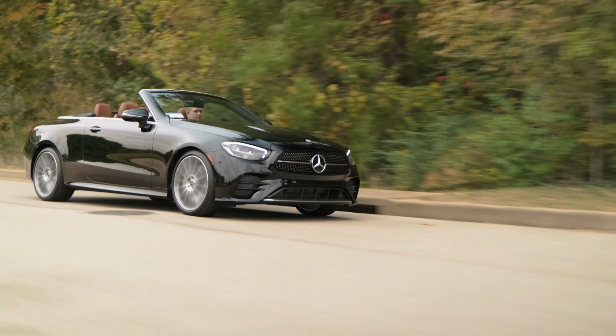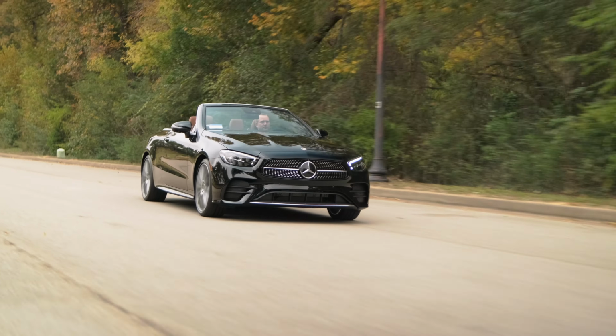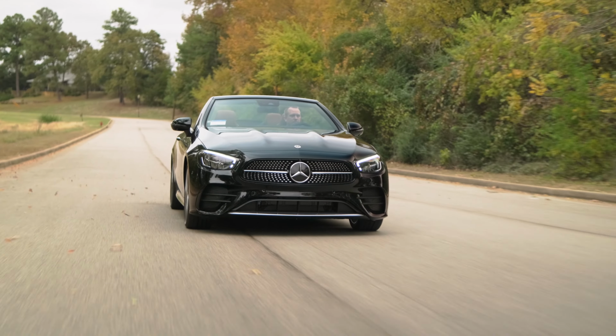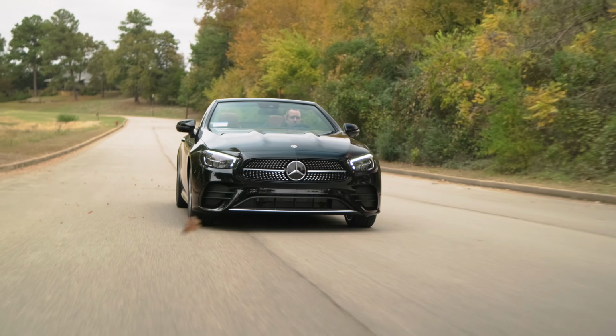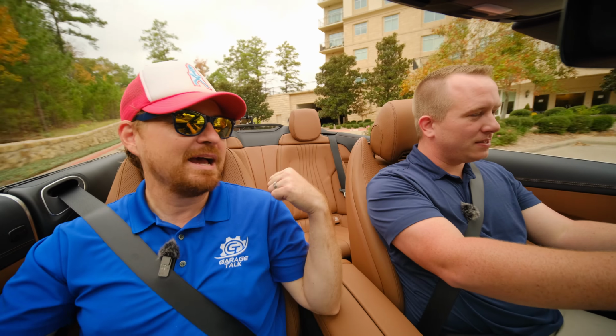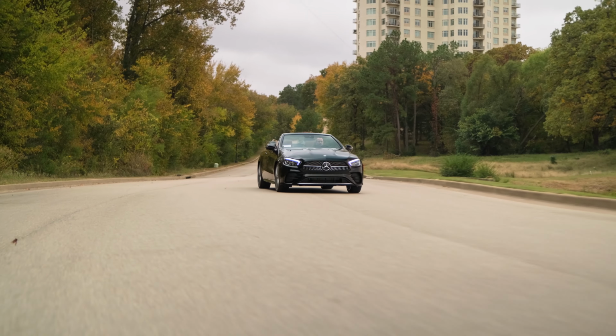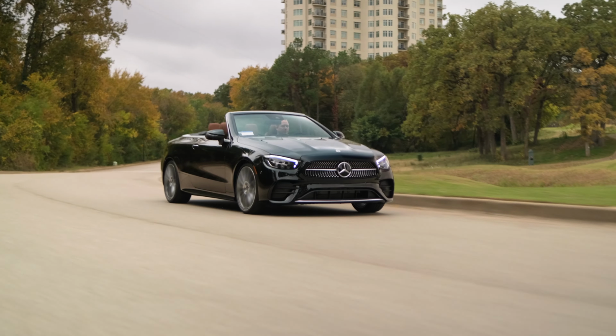We are in the perfect location for this vehicle. We are on a golf course in one of the nicest neighborhoods in town. This fits right in. This is where you would want to see this. You're going to have a couple golf bags in the back, put the top down, and just enjoy this car.